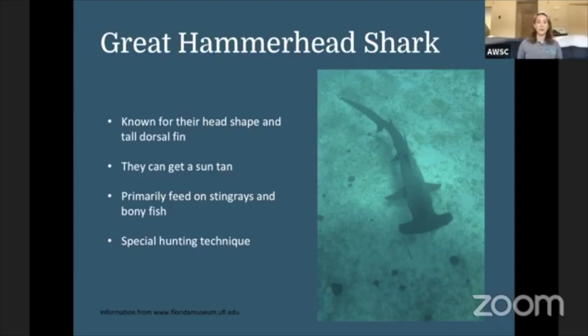Does anyone remember what the special sixth sense of a shark is? Does anyone remember? They use the ampullae of Lorenzini, or their sense of electroreception. They use those little ampullae of Lorenzini pores along the bottom of their head to be able to hunt for their food within the sand and the sediment.